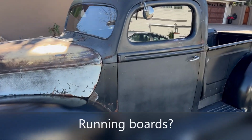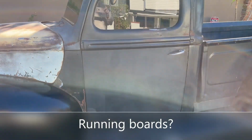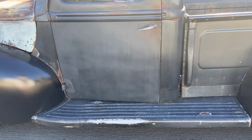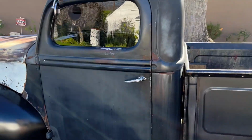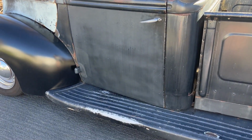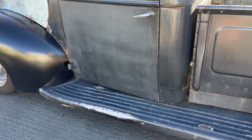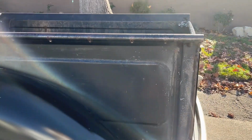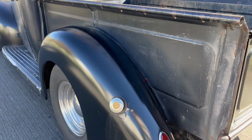Look at these little panels. Don't even know what these are called, where you step out and you step on these little panels. What are those called? Does anybody know that? What model is this? And what are these little panels on the side that you step in and out of the vehicle? There's a little gas tank right there.